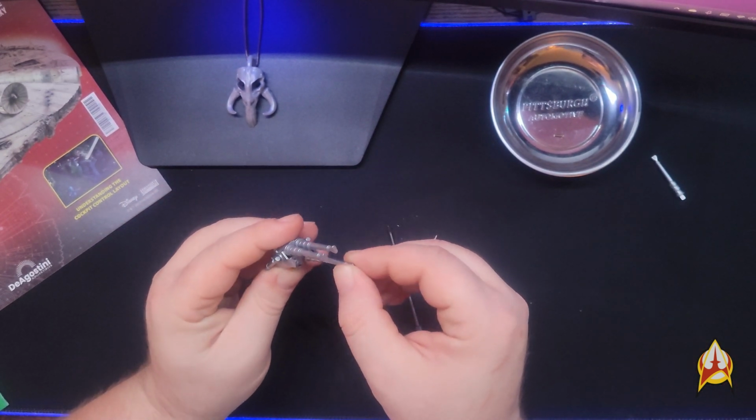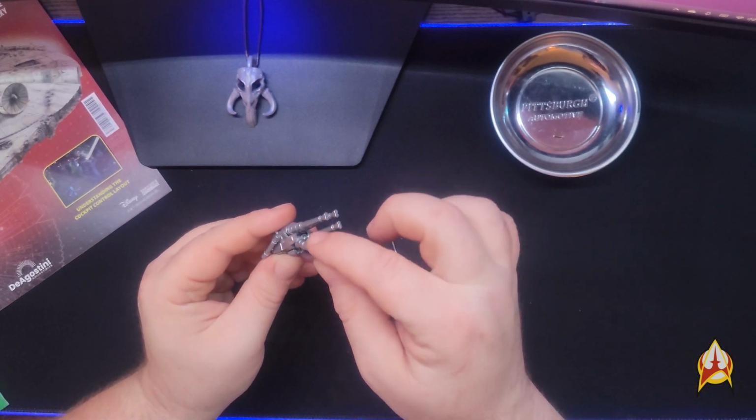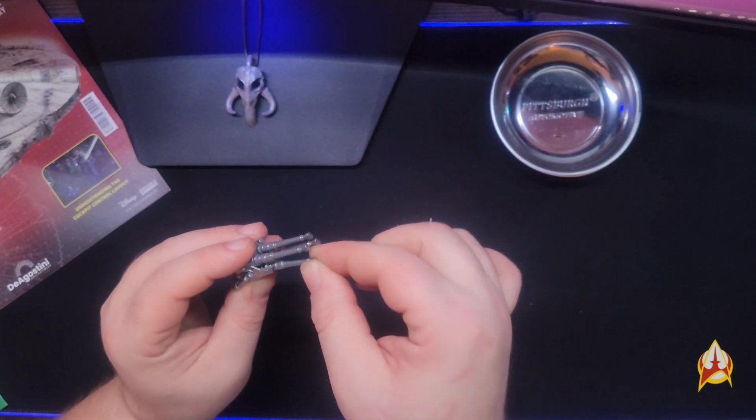Kind of feels a little Warhammery. I don't know. Never done it, but you know, here we are. Saying things. Just the metal and guns.